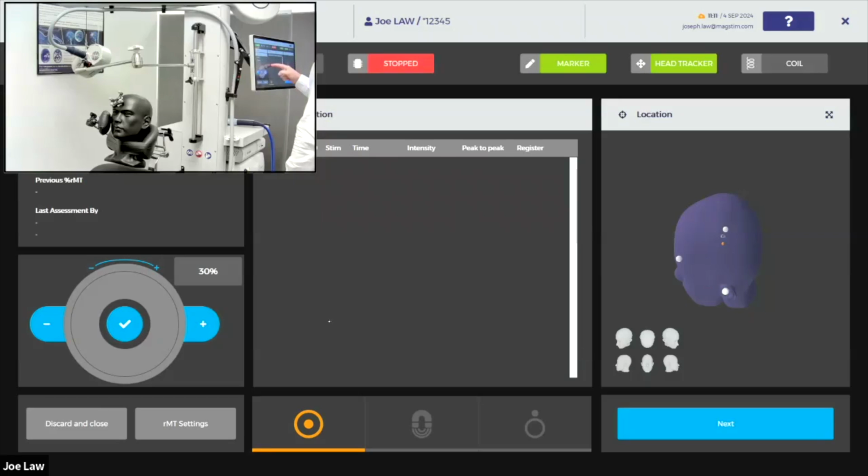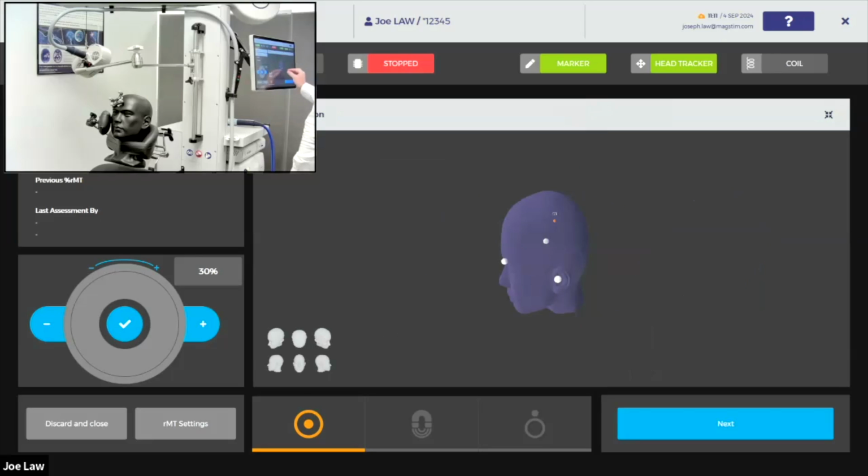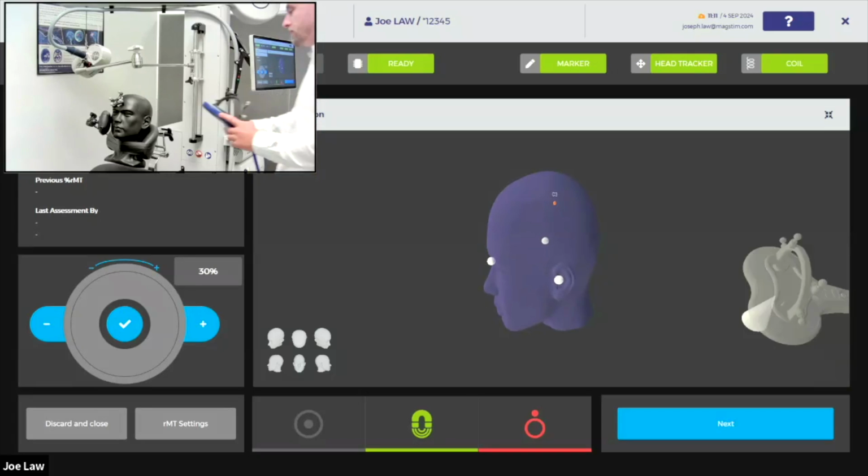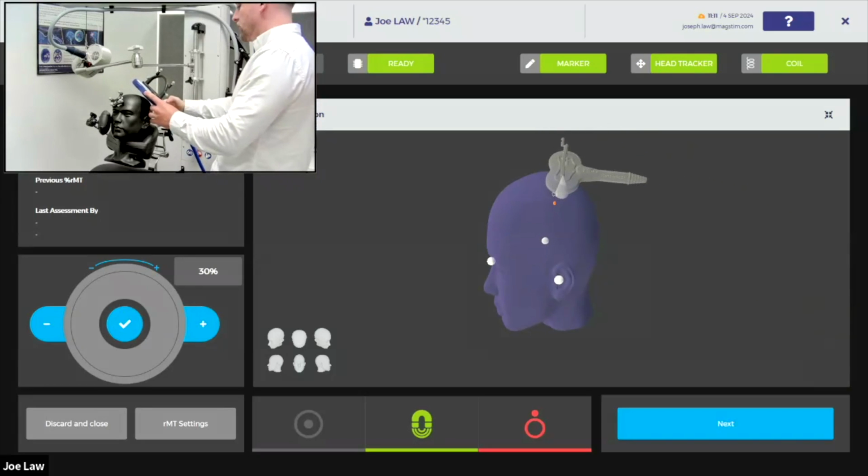This middle portion here is going to capture the pulses. I'm going to ignore this for a second and make this model head on the right-hand side a little bit larger. So you can see the system is guiding us to a rough estimate of the C3. It'll never be exact because everybody's C3 is slightly different, depending on the location of the head. So it's giving us a guide of where the C3 will roughly be. So at this point, you then get your coil and start searching for the C3.